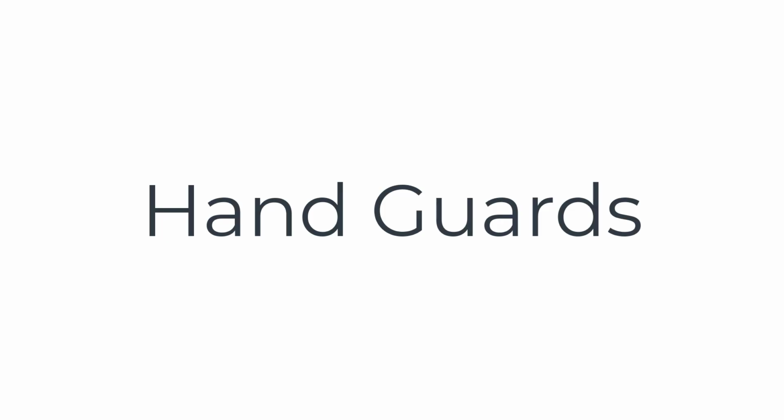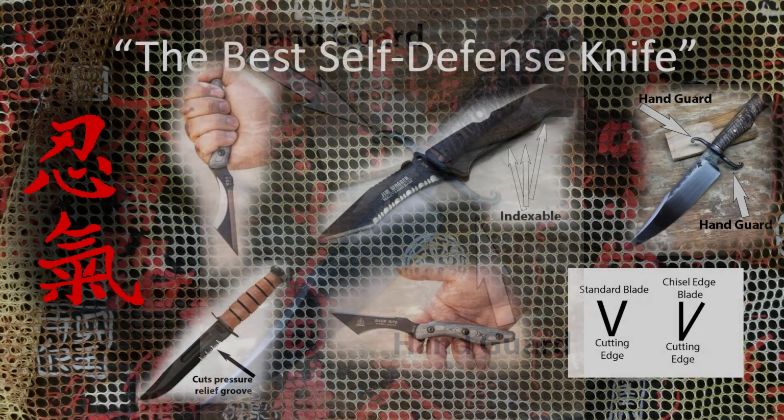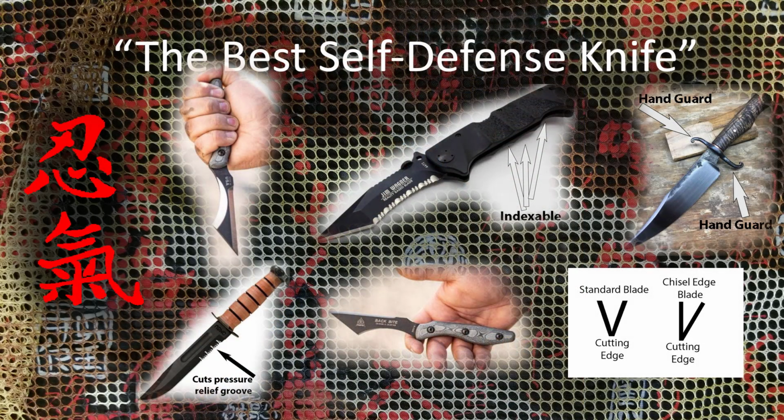Handguard. Some blades have them, and some don't. This is a physical device that stops the attacker's blade from running down your blade and onto your hand/fingers. They are sometimes called crossguards, as seen on many of the Bowie knife designs. They also keep your hand from slipping down the handle and running onto your own blade. Remember our talk on the handle that it shouldn't be slippery when wet? Well, as a last-ditch effort, a handguard could be used.